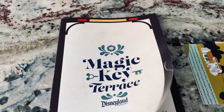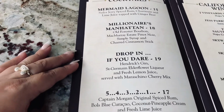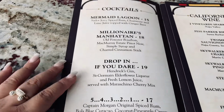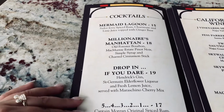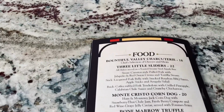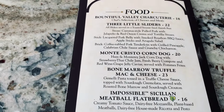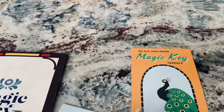Starting off the early evening. Now we did get a cocktail here, but nothing on the menu. I'll have to get the name from our server, but it had vodka, strawberry puree, sparkling wine, and there's one other ingredient that I'm missing, but that sounds pretty refreshing. Now for food, we did get the three little sliders and the Monte Cristo corn dog, so we're pretty excited to try that. And then they did give us some little postcards here from the Magic Key Terrace.